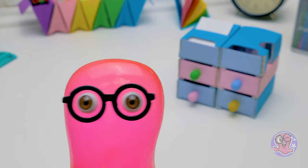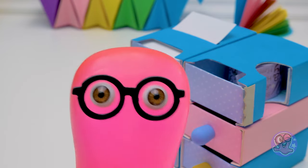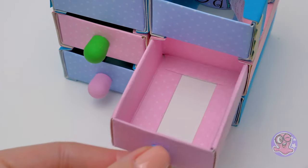I'm sure that at the fair, someone will buy our set of drawers right away. Sue, let's put a candy into one of the drawers. It'll be a sweet gift for the buyer. Aw, that's a wonderful idea, Sam.